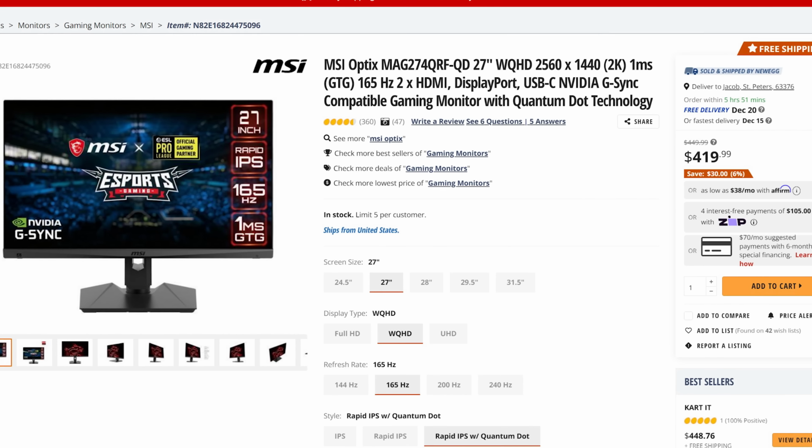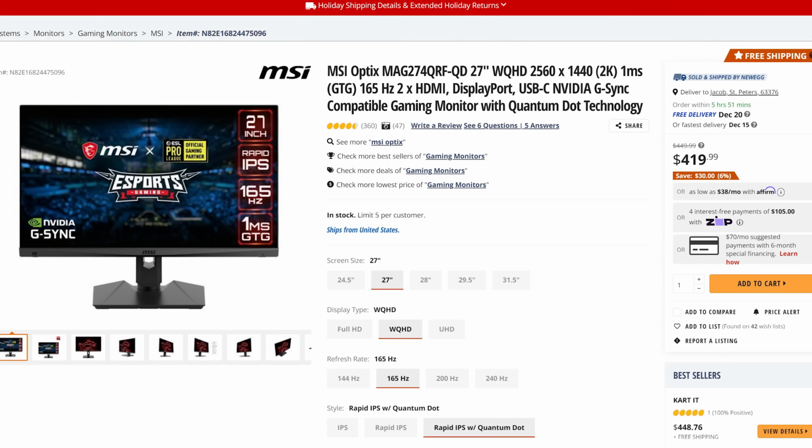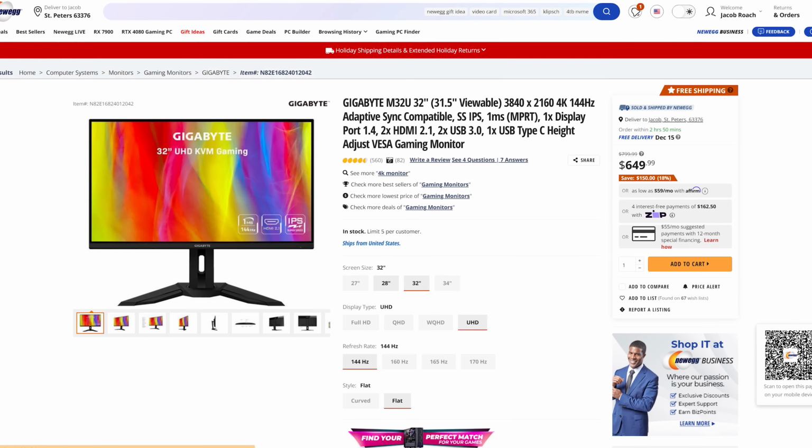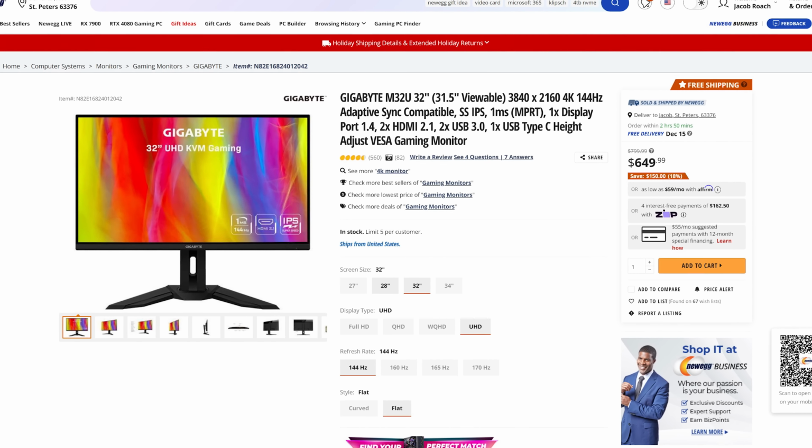If you want to step up to a 1440p monitor, you're going to spend closer to $400 to $500. $400 is really the baseline for the upgraded 1080p version, but if you want really nice HDR or extra features, you can spend upwards of $600 or $700. 4K monitors pick up there. The cheapest ones are around $700 to $800 that just provide really high resolution and a really high refresh rate.